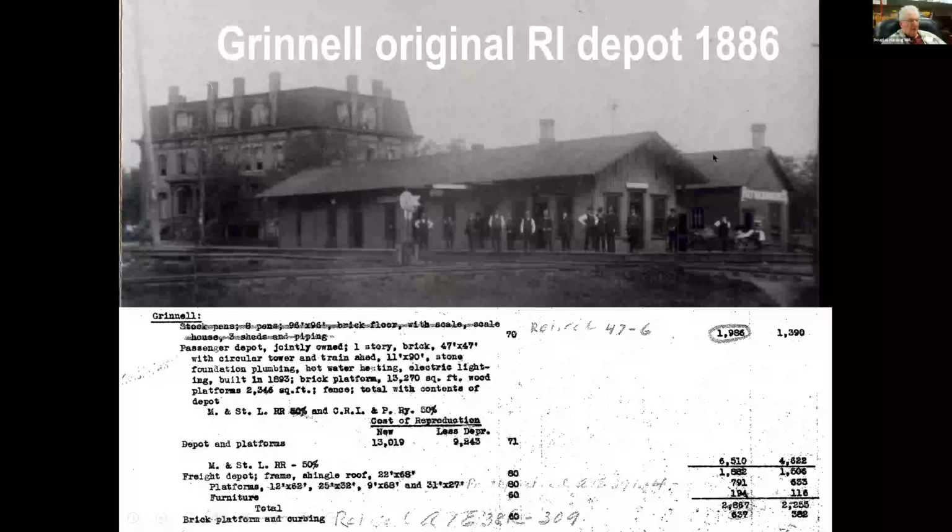So then we get into the drawings. Because I was looking for stock pens, I was dealing with both railroads. This was the drawing for the Minneapolis and St. Louis report. And you notice there's a nice sketch here of the floor plan and the platform and the passenger area. But this is out of the Rock Island side.